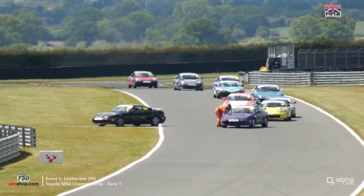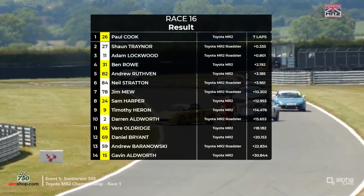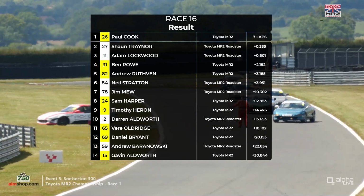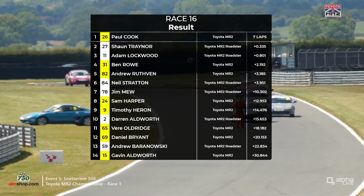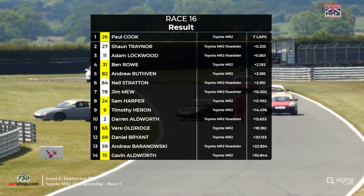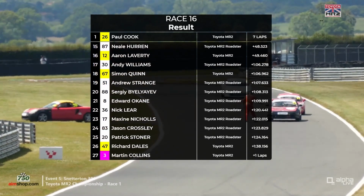So let's have a look at the results of that race. And it was a victory for Paul Cook by 0.335 seconds over Sean Traynor, who won Class C. Adam Lockwood was third. Ben Rowe, second in Class B, was in 4th place, ahead of Andrew Ruthven. Neil Stratton and Jim Mew, 6th and 7th, ahead of Sam Harper, Tim Heron. Darren Aldworth, though, I think he may have a penalty for exceeding track limits that's yet to be applied, so he might drop down from 10th place.